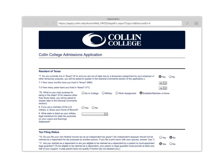These are pretty important. Do you live in Texas? Yes or no. How many months and years have you lived in Texas? Just guess, okay? Make sure that it's pretty close to what it is, but it doesn't have to be spot on. What is your main purpose for being in the state? You're establishing and maintaining a home. You're living here. And then, are you a member of the military?